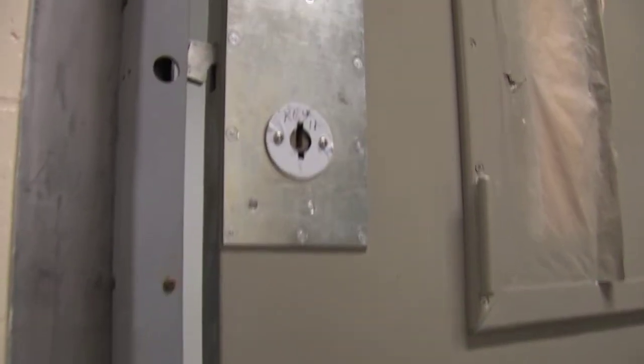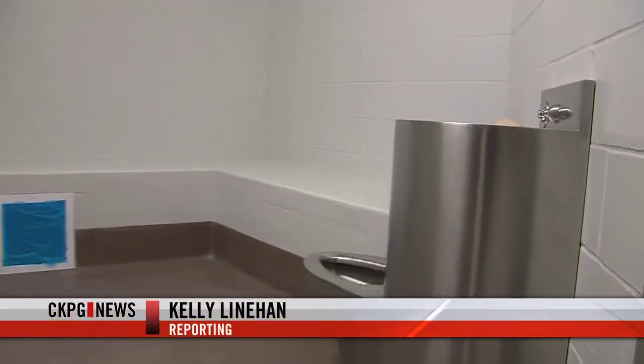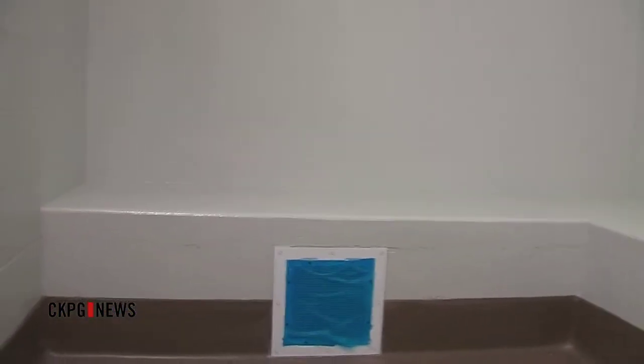It's not where you'd want to end up, but even the cells at the new RCMP detachment are nicer. We have different standards in the RCMP for what our cell blocks need to be. The old bars that you hear about, that is stereotypical, those are out of date, and we still have those. It's all cement and a door. It keeps the prisoners safer.